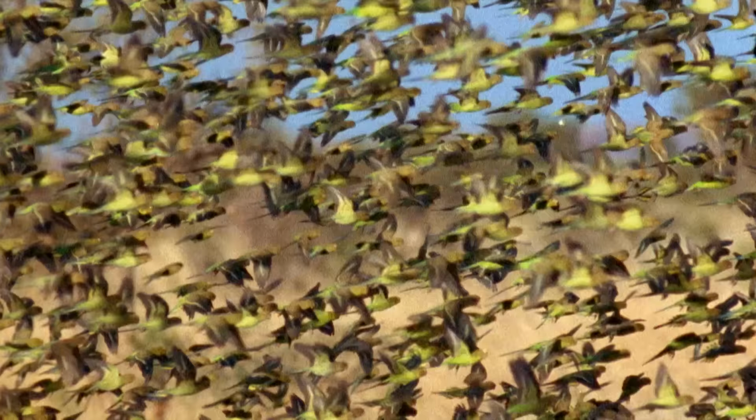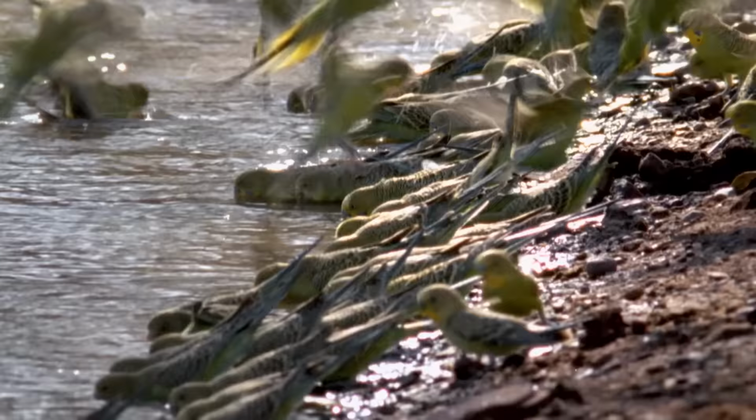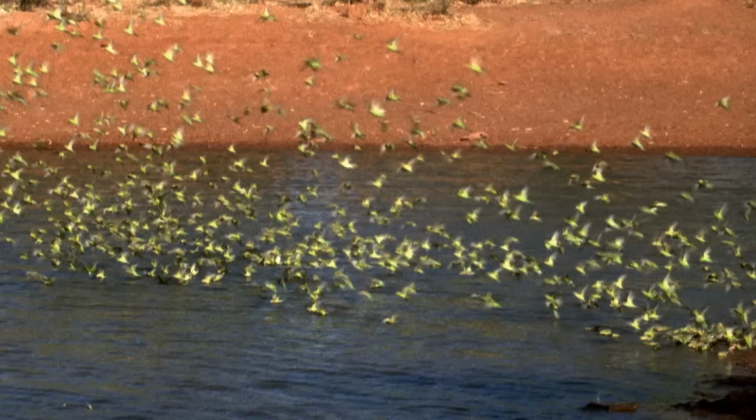Wild budgerigars, or budgies, are social nomadic little parrots that come together in their hundreds to fly in lively, undulating flocks. Despite living in the dry landscapes of Australia, budgies have a preference for drinking and bathing every day, and are usually found not too far from the water.